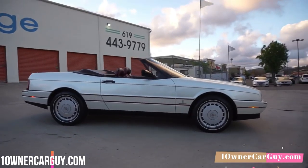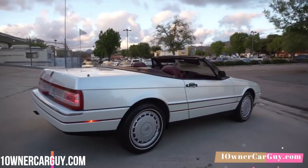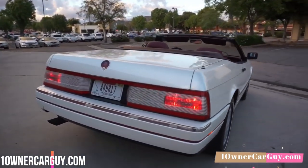And I've shown you the exterior. I just have to do it with the top down. Look at that car, man. And like I say, great investment vehicle. Just what an investment vehicle.